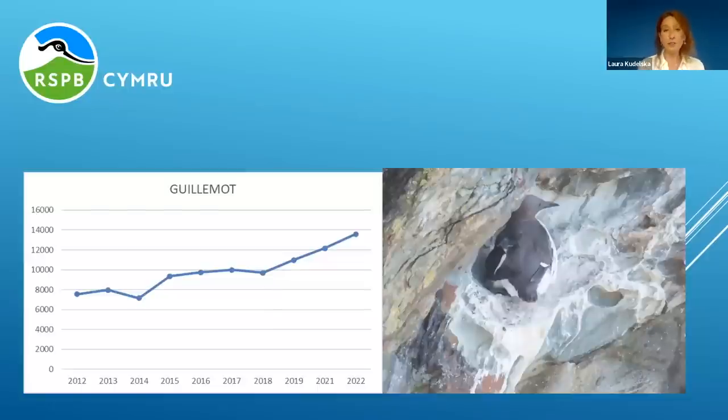So how are our seabirds doing at South Stack? Well, the guillemot numbers have done really well over the last 10 years. We've got lots more space on the cliffs, so there's more space for them to breed and for the youngsters from following years to come back. Our guillemots spend their wintering months in the Irish Sea.